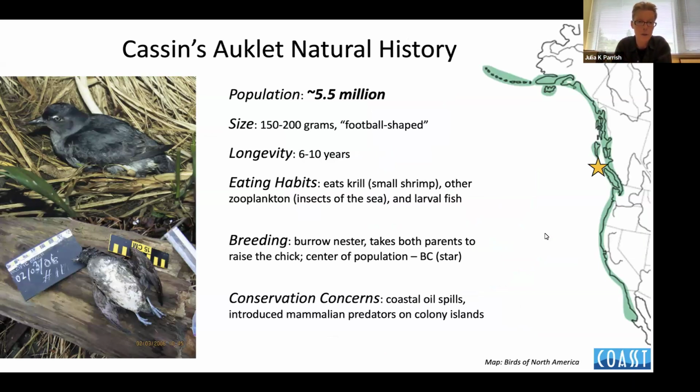It's a story about this bird, the Cassin's auklet. It's about the size of my fist. It's an alcid. Alcids are all a family that are diving birds. They're all football-shaped birds. So they fly in air, but they also fly underwater. So Cassins, there are about 5.5, arguably, million Cassins in the world.